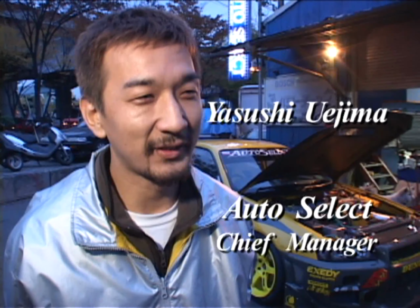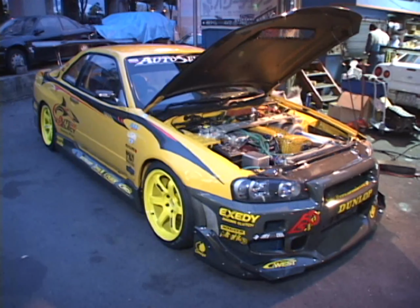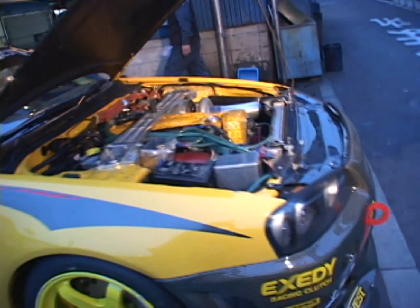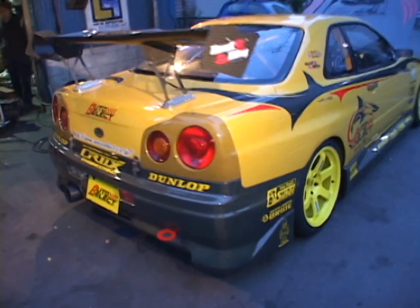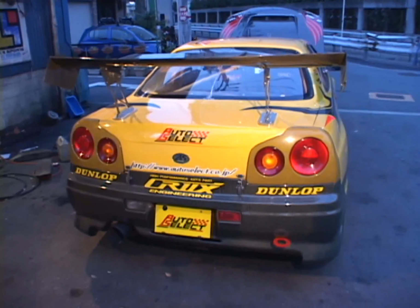This is our fastest demo car, an R34 GTR. We call it the Yellow Shark. We wanted to make a car for circuit racing, and so far it's done really well. It has about 800 horsepower.